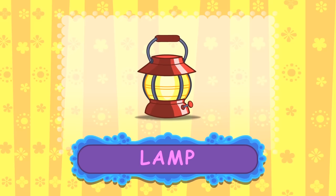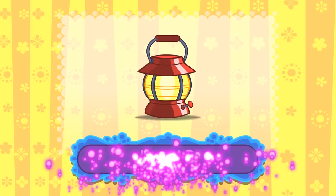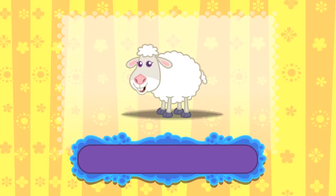Okay, here's puzzle number two for you to solve. Can you guess what this animal is called? It's a special name that you give to a baby sheep. Have you worked it out yet? That's right, it's a lamb.